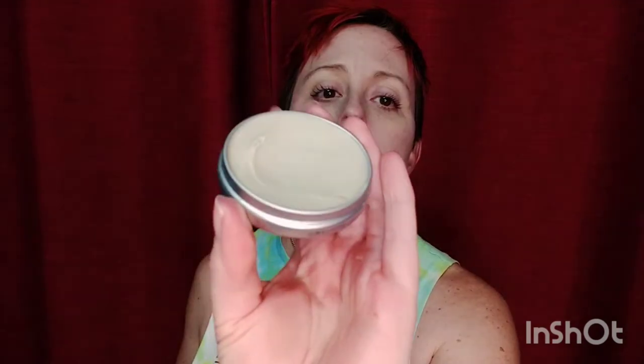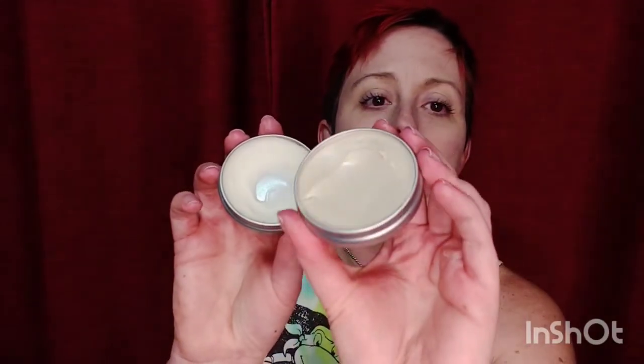The texture is a lot smoother than the traditional. It's shinier and smoother than this one. This one's a bit drier and pastier. So I do really like this one. I know it doesn't look like I've used much, but I have had a fair few on the go, giving them all a trial. I really do like the scent of this one, the chai one.